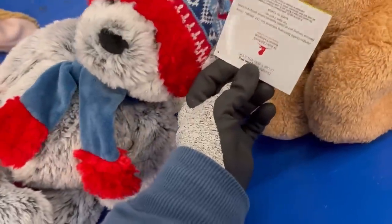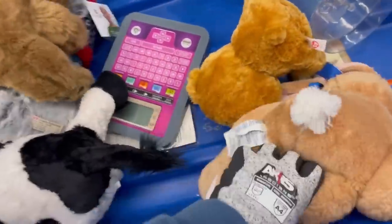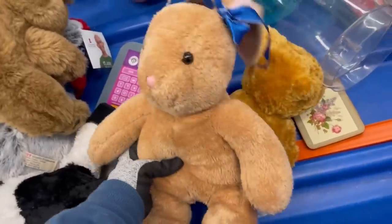This little bear I left behind. It did have the original tag, but it was a St. Jude's bear. Has anybody sold those items before? I'm not really sure how those work, if they're donation or what exactly. That was another Build-A-Bear. I left that one behind as well.